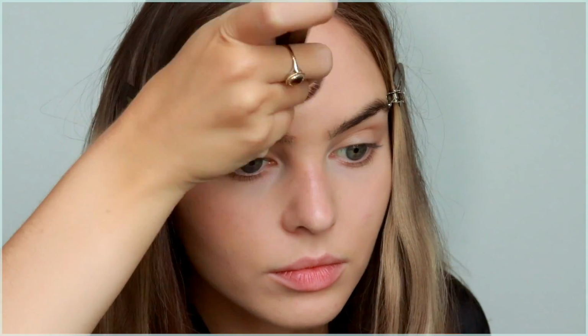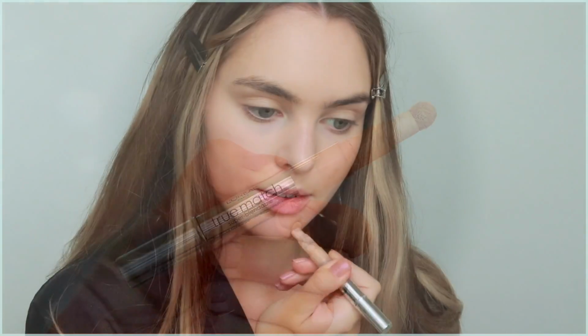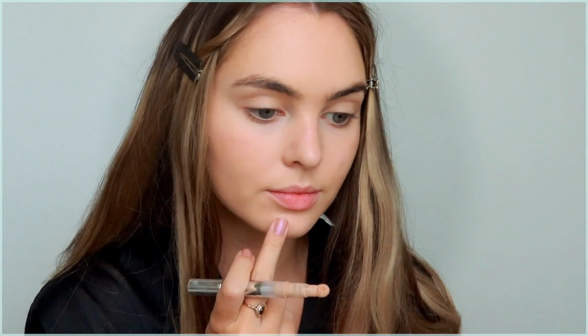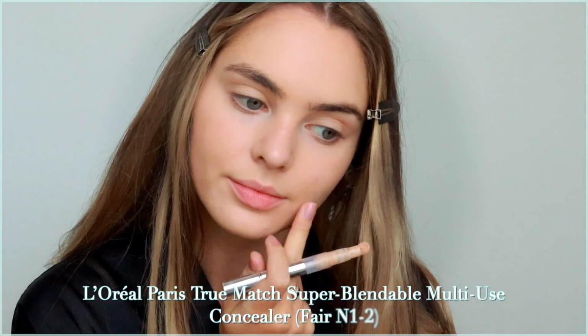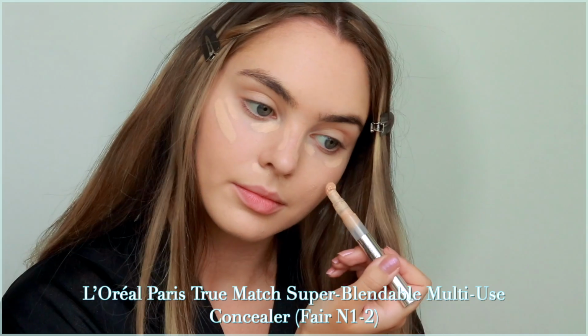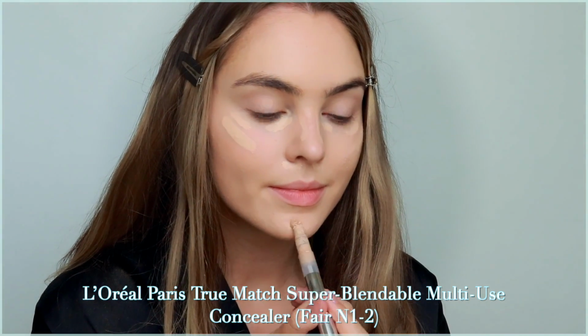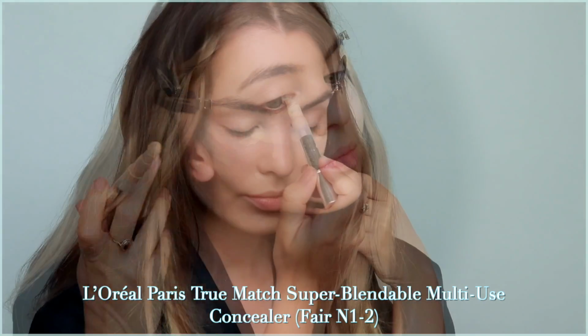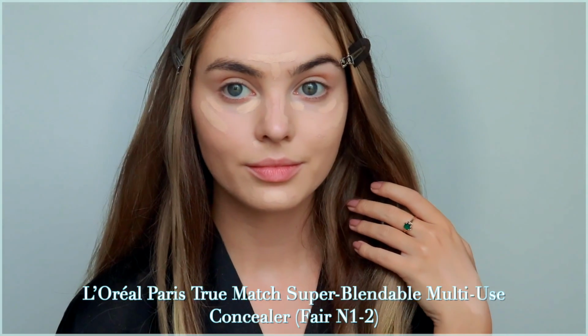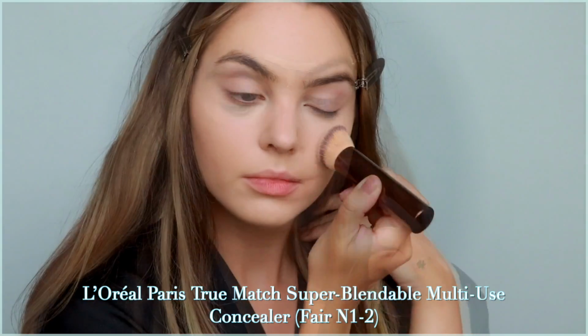One of my all-time fave concealers is the L'Oreal Paris True Match Super-Blendable Multi-Use Concealer. I know this is a fave for a lot of people because it's just so easy to blend into any foundation, and if you use a slightly lighter shade, this is great to help highlight the high points of the face. So for this look, I'm highlighting above the brows, cheekbones, jawline, a tiny bit on the ball of the chin, and I'm going to snatch that nose in, so I'm bringing it up the sides of the bridge.